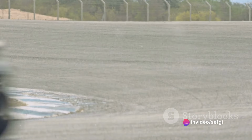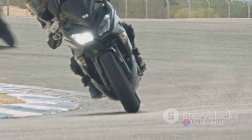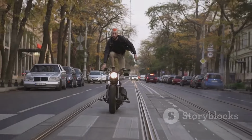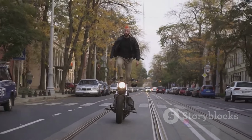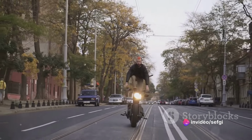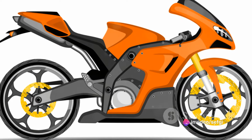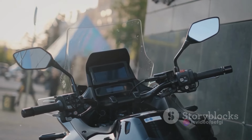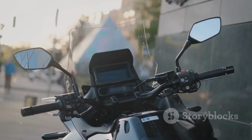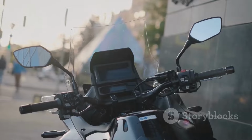Next up, let's talk about weight distribution. Imagine your motorcycle as a seesaw, with the pivot point being the center of gravity. If you've ever played on a seesaw, you'd know that balance is the key. The same principle applies to motorcycles, especially those built for speed and performance. The high rear seat on supersport motorcycles serves an essential purpose in this balance. It shifts the rider's center of gravity upward and backward.